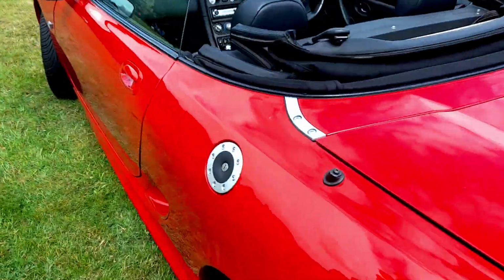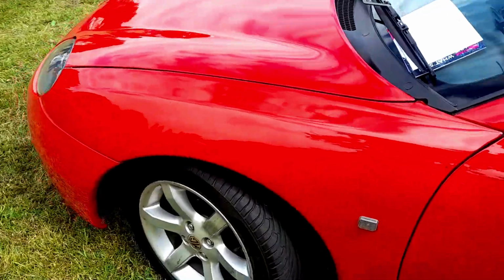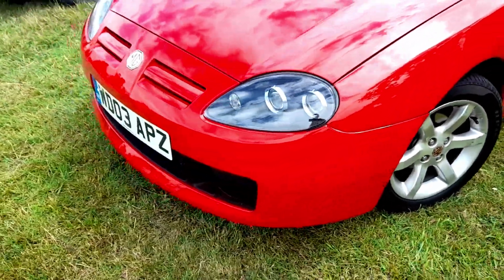MGTF we have here. Lovely. Nice to see an MGTF that has made it to the show. Yes, very nice.